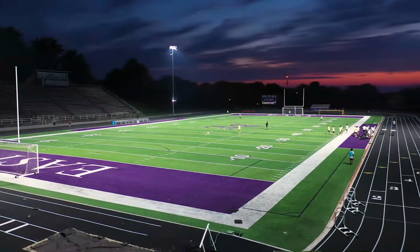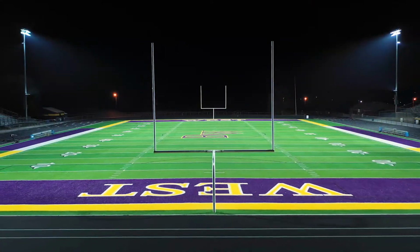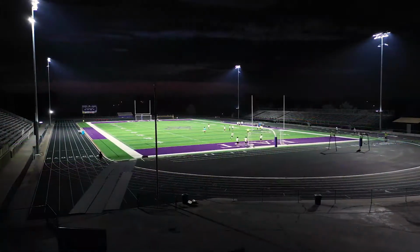Because of where our schools are situated, we wanted lights that were really going to focus on the school or the fields themselves, and we wouldn't have a lot of wasted lighting outside of the stadium or outside of the field of play. And we feel like we really got that. When you come to our stadiums now, you can see the lights really concentrated on the field of play.